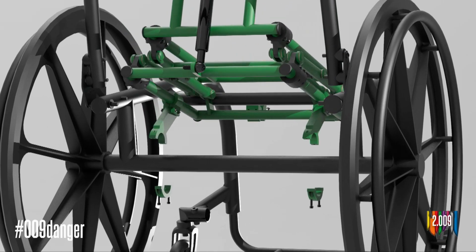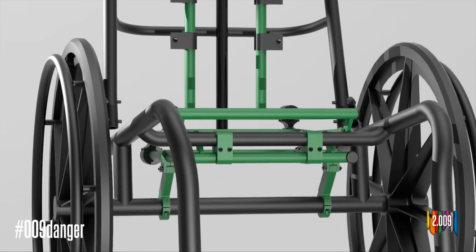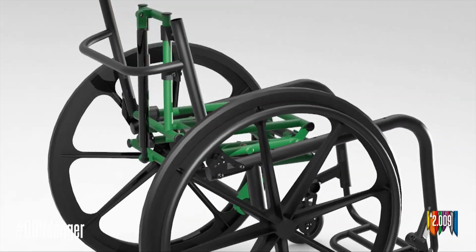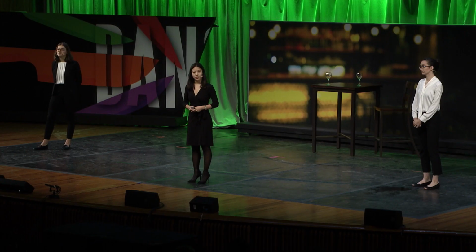4 clamps firmly secure the device in place. At the heart of Elevate is a gas spring, which is tuned to support 30 to 50% of the user's weight. We will sell Elevate at a wholesale price of $1,000. We believe that Elevate can have a real and lasting impact on people like Jennifer.